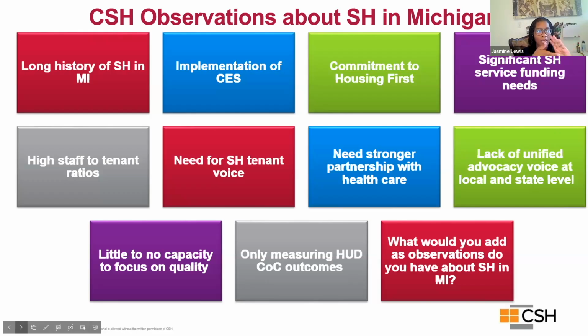There's a lack of unified advocacy voice at the local and state level. And so Allison mentioned being able to be a part of MICA and the work that MICA is doing with their membership. There's a lack of us unified at the state and local level. So that could be an opportunity to increase those advocacy voices.